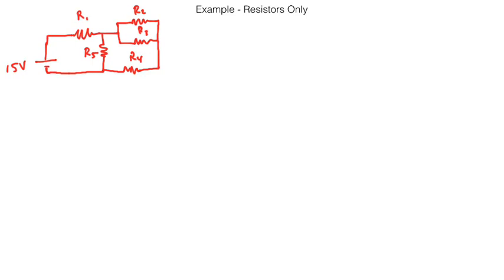And for the sake of the example and simplicity and helping you keep track of the process, the name of the resistor is also its resistance. In other words, R1 is 1 ohm. R2 is 2 ohms.